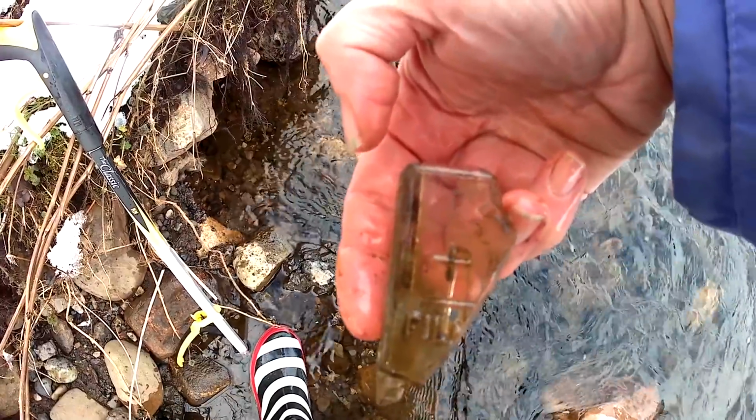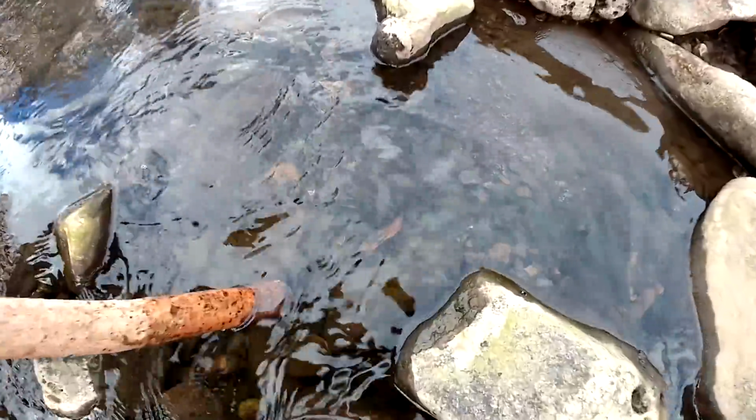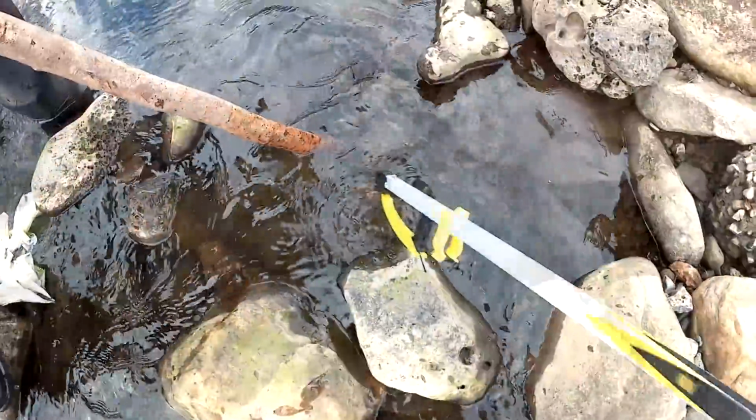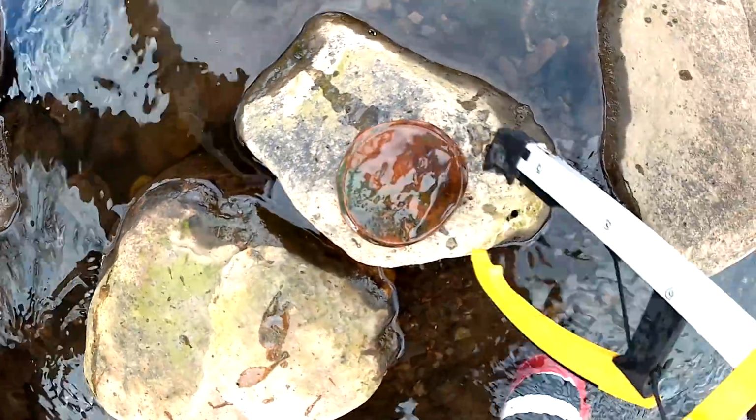Ooh, bit of excitement. See a circular shape there? Nope, not yet. Just there, bud. Can you see it, everyone? Anybody see it? What do you think it is? Oh, my luck. Paint can lid, do you think? Right? Oh, there we go. Paint can lid. You was right. Paint can lid. Yes.